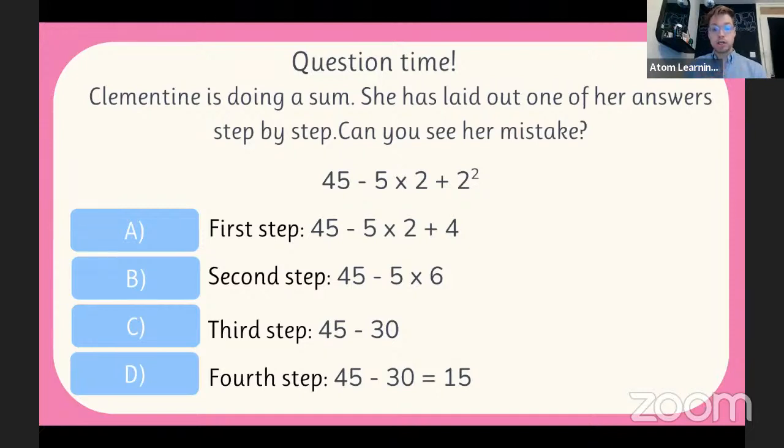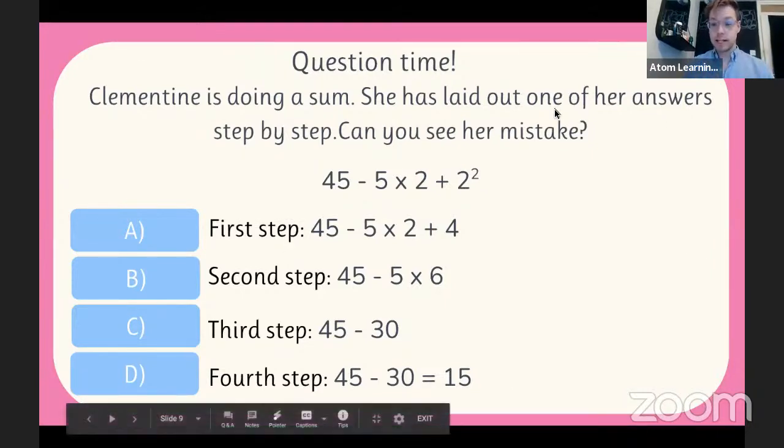Now we've got addition, multiplication, and a minus left, okay? So if we use our BIDMAS pyramid, what do we need to do next? Well, we need to do multiplication. So we need to do our 5 times 2. Now, if we have a look at what Clementine's done, I think on the second step she might have added the 2 and the 4 first, which is not what we want to do. So let's end the poll and see how everyone voted.